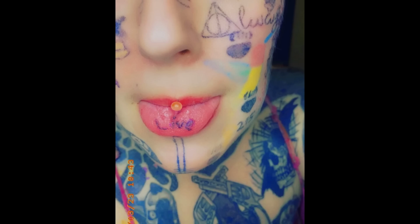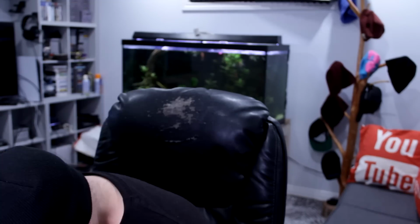Live, this is a tattoo on a tongue. Ow, that probably hurt like a motherfucker. Shit. Live on a tongue. How long does that last? Because you know that's not going to be there forever. It's got to fade away eventually, right? Ugh. It just looks like it hurt a lot. But it looks like you carved a lot of tattoos into your face, so you probably don't give a shit.